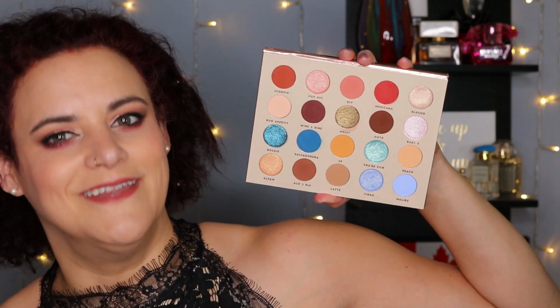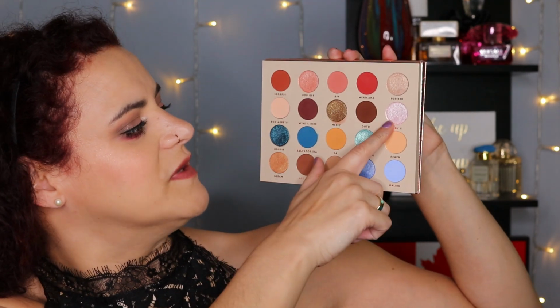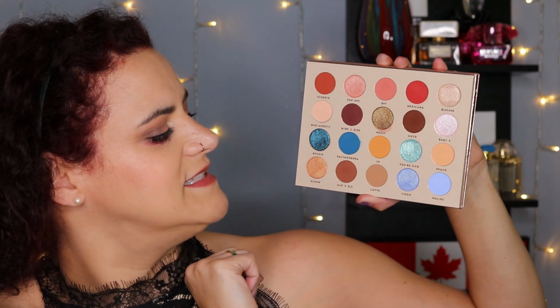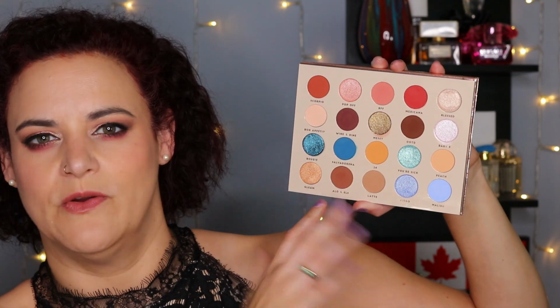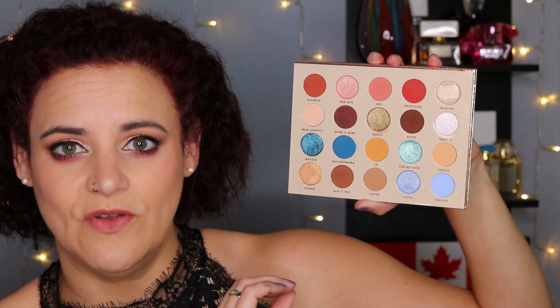So again, neutral palette, pops of blue, but also there's a really pretty baby pink over here. You have more pink tones and reds up here. This one almost pulls a little bit orange on the eyes, and then this one is a bit of that red blue duochromatic kind of thing. I think it's a beautiful, beautiful palette.